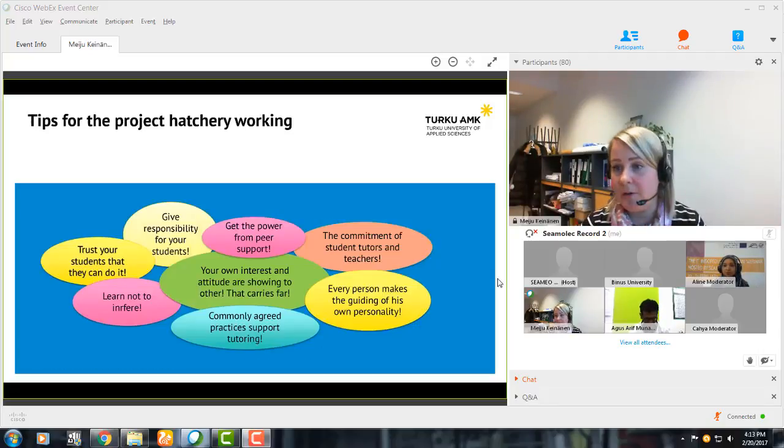And because I'm the coordinator of this whole set, I coach the teachers, and I coach the student tutors, and I'm also one of the teachers in the project hatchery. So here are my golden tips for project hatchery working. What are the key elements in this method?